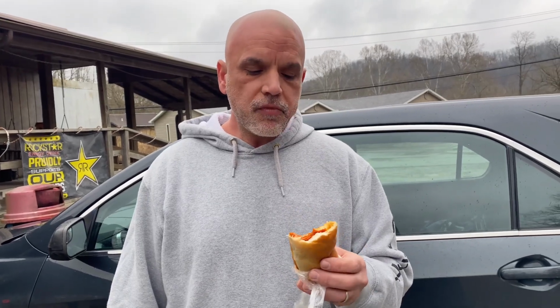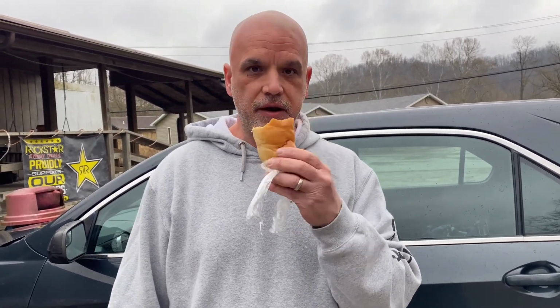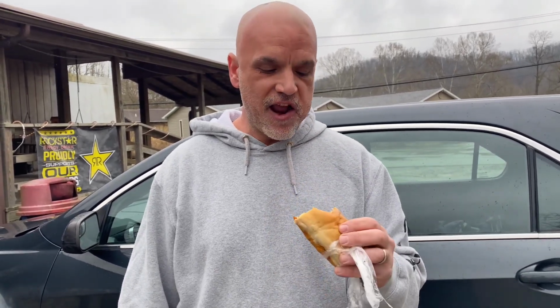My God. I'm just telling you now, Center Point General Store here in Center Point, West Virginia. They're coming strong with their pepperoni rolls. We don't do one bite, everybody knows rolls, we go multiple bites. I want to get down to the meat of it.